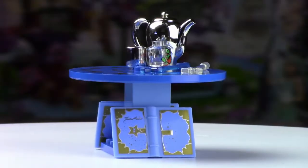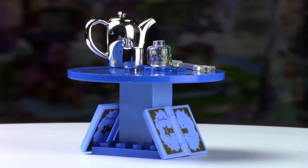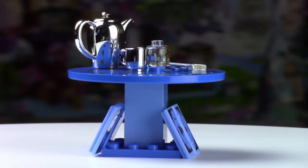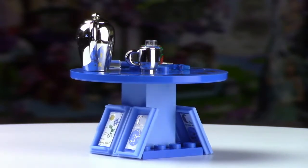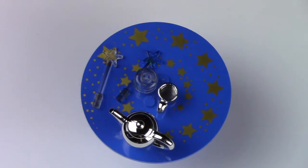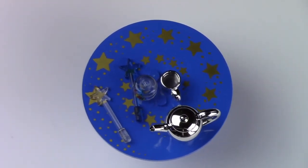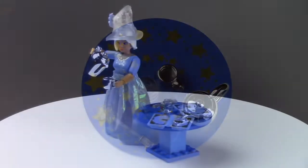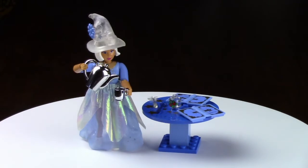The companion accessories from her set are really brilliant. They include a chrome silver teapot and cup, a couple of wands, and a clear minifig head with a strawberry pattern, all of which sits on a table with an 8x8 blue round tile with gold star printing. There's also a couple of medium blue books with stickers providing the detail.